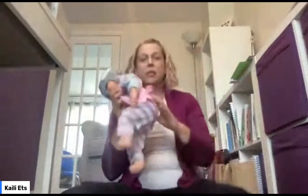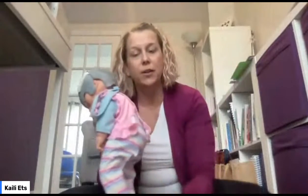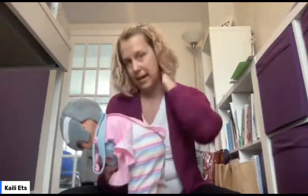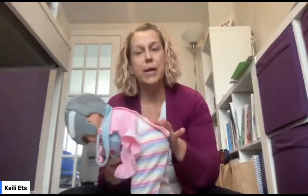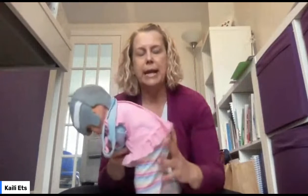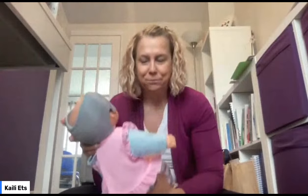And so the rolling is going to start to develop some of that lumbar curve, or that curve in the lower back. Tummy time, of course, is what helps to develop the curve in the neck. Okay, so looking side to side, developing all of those muscles in the neck. And then rolling is one of the first ones that's going to start to develop the musculature, as well as those curves in the lower back. And that is further developed through crawling.